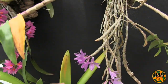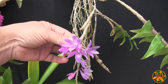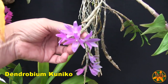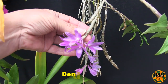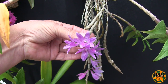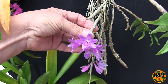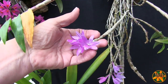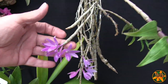And then coming around here we've got another Dendrobium. This is Kuniko, is it? Yes, it is. This is a Victoria Regina cross, and you can certainly see the shape in the blooms. And it's not blue, it's purple, but it has got that air about it that was heading towards blue once upon a time, and just managed to hold back from being a true blue. Nonetheless, beautiful colours, lovely veining on the blooms, very attractive.